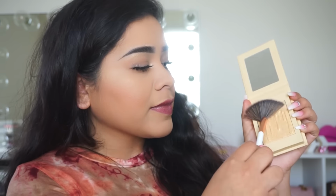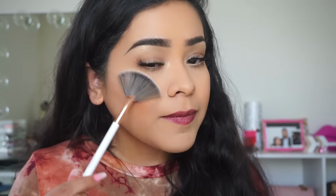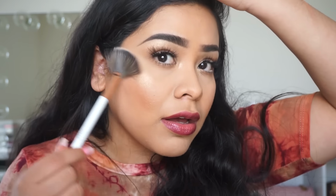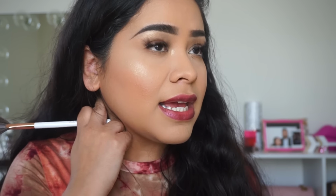First, I'm gonna be using the Dose of Colors fan brush, and then I will be showing you guys how it applies with the taper brush. So this is kind of a really light application of Banana Split. I don't have Banana Split here, I just have it on my cheek. As you guys could see, it looks very pretty on the skin, but it's really hard to build up. If you want a really vibrant, bright highlight, you have to build it and build it up.